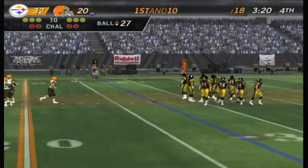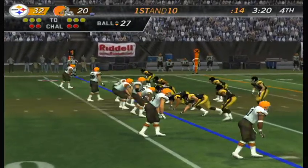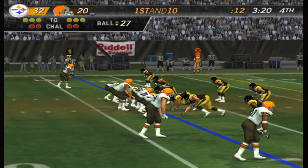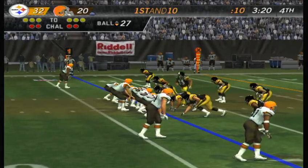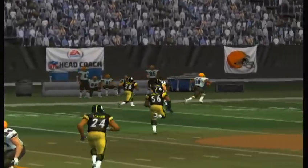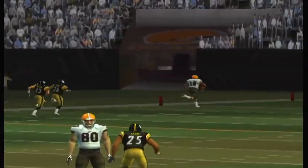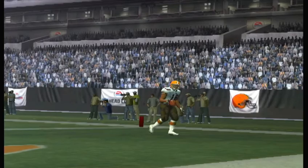So they have first and 10 here at the 27-yard line. Hey, watch the screen. Only one man in the backfield. They're coming with the blitz. With the throw, and it's complete. The 40, the 30, the 20, the 10. Touchdown, Browns.